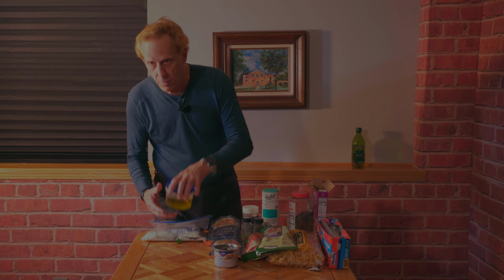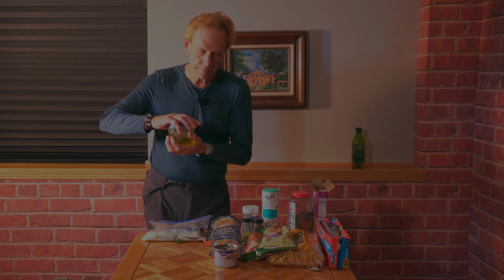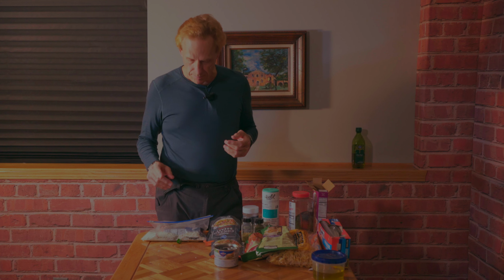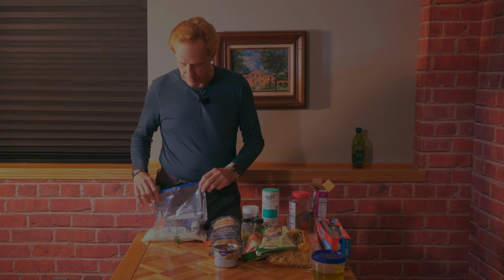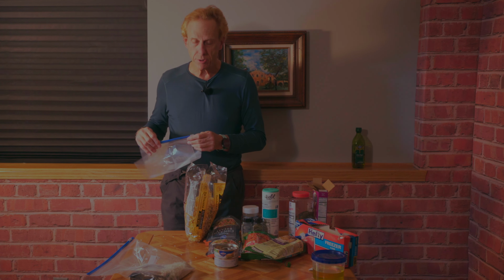About enough olive oil for a week. Put an ounce, ounce and a half in with the chicken and noodles. Screw that on nice and tight. I'll keep it in its own plastic bag. So that's one. And I need about that much noodles in here.